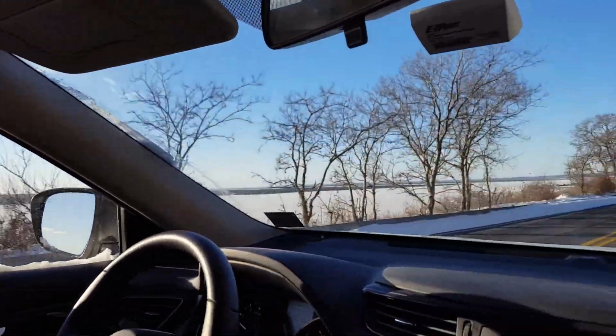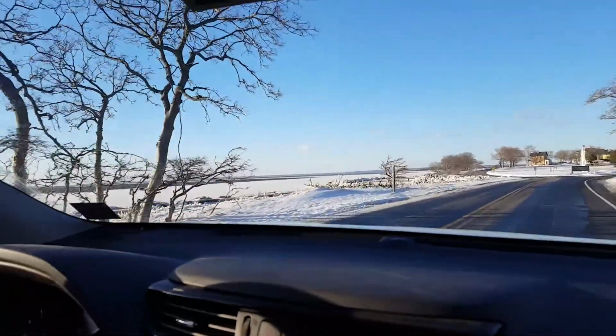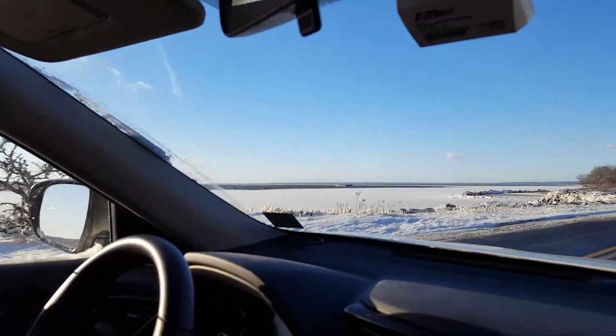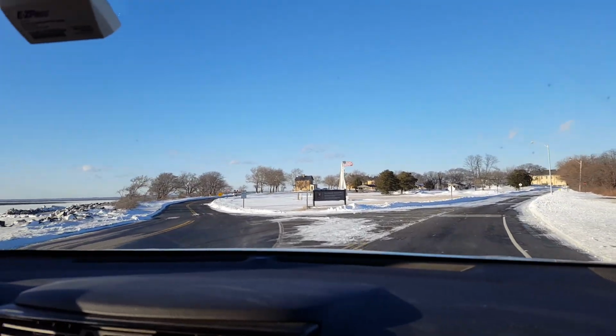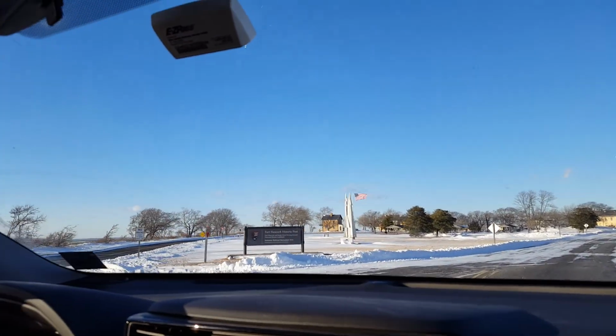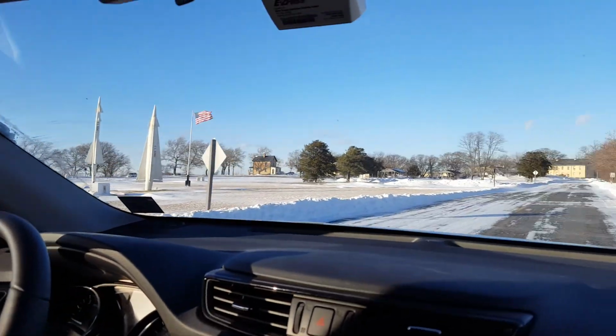So who knows what we might get when we scan. There's so much going on between the soldiers and the Indians and the settlers and everything else. Sorry for being a little bit all over the place, but like I said, I'm a little rusty on the history right now. So there it is, there's our sign. We're entering the fort. Let's turn on the spirit box and see what we can get.